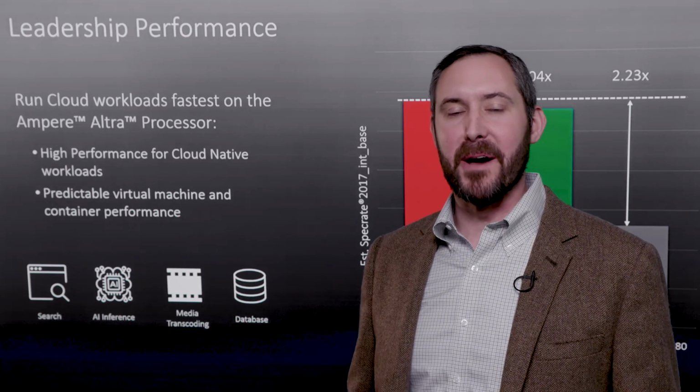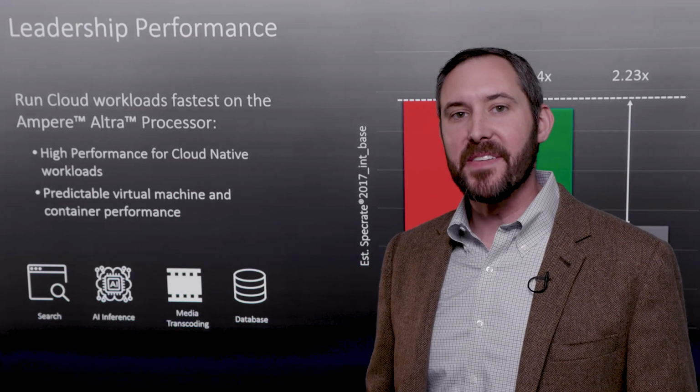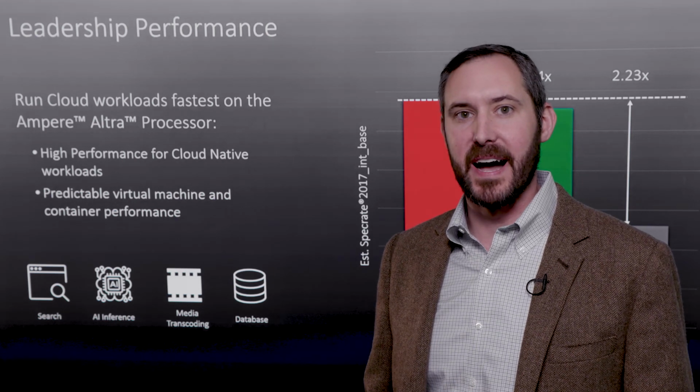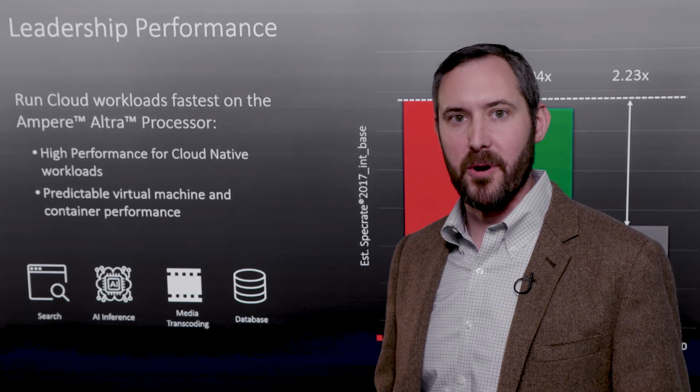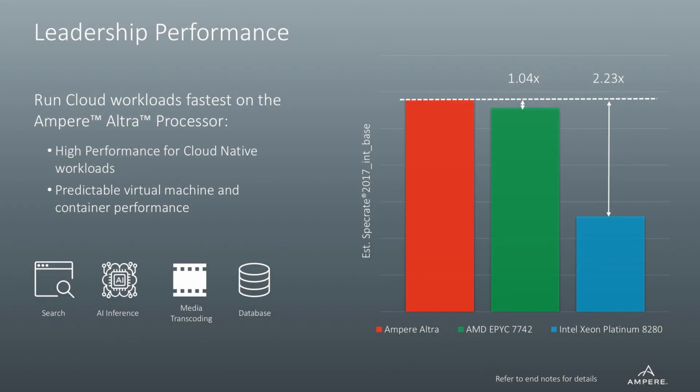Now that I've told you about the Ampere Altra processor and the way that we've designed it for the needs of the modern cloud, now it's time to look at the actual data to prove how well it performs. The Ampere Altra processor and its 80 cores outperform the 64-core AMD EPYC processor and the 28-core Intel Xeon processor, providing leadership performance across all of the performance-sensitive workloads in the cloud, whether that's AI inference, transcode, or database.